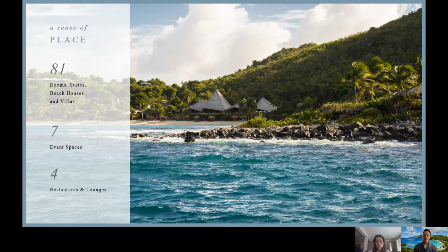As I mentioned, 81 rooms, suites, beach houses and villas, all ocean view. We have 7 event spaces, which also includes our restaurants and lounges. I'll come to that in a little bit more detail shortly, but it gives you an idea of some of the facilities we have on property.